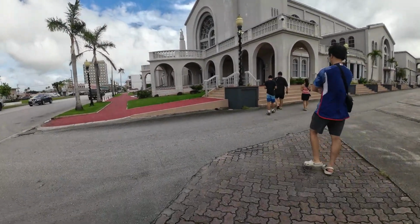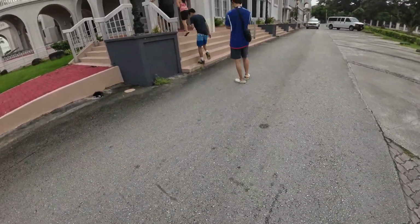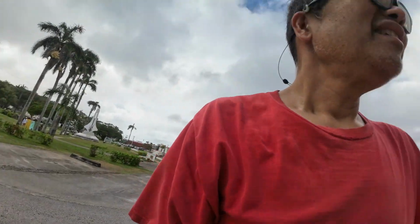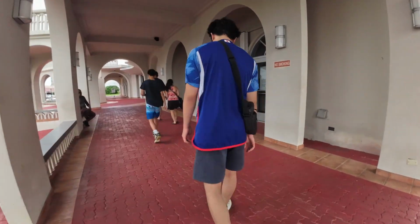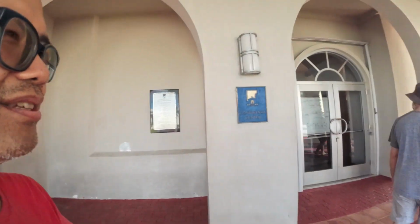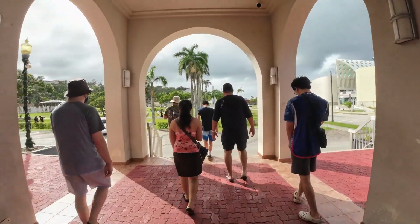This reminds me of the mountain. Okay, we're heading back out. There was a sign at the entrance to the church that you have to pay $2 unless you're a local Catholic to go in. So I guess we decided not to, and we're just going back. You can see the interior from the outside, so it's not too bad.